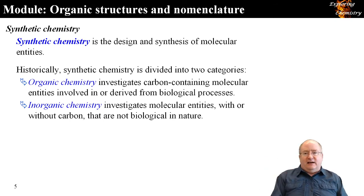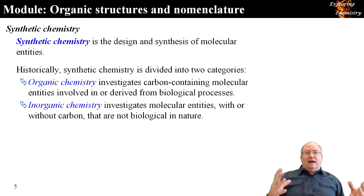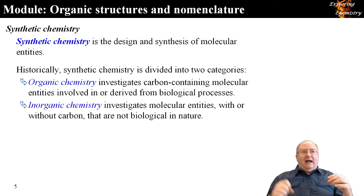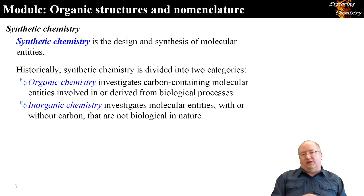The synthetic side of chemistry is the design and synthesis of new molecules. So historically it was divided up into organic and inorganic. Organic really focusing on carbon-containing molecules, and inorganic chemistry focusing on everything else that wasn't biological in nature. What we realize in modern research labs is that organic chemists use metals, and people who focus on the transition metals use organic ligands that bond to those metals. So the realm of synthetic chemistry kind of encompasses organic and inorganic.